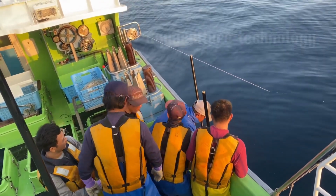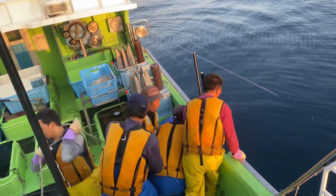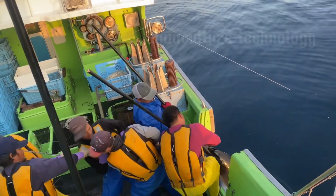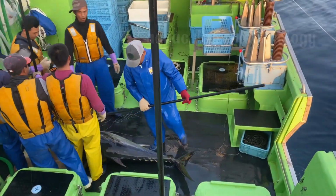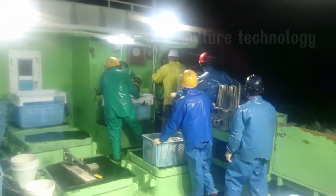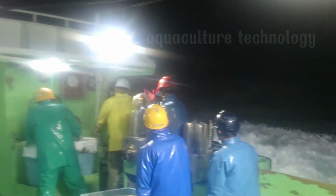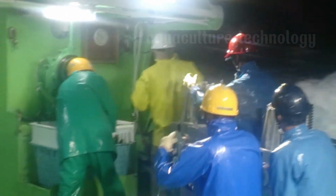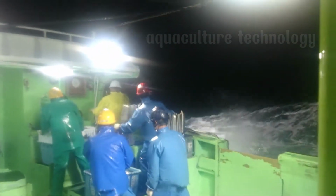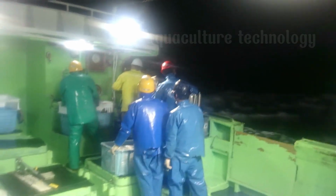Tuna fishing, especially bluefin tuna, is facing many challenges. Declining tuna resources. Bluefin tuna is threatened by overfishing. Japan and other countries are working together to reduce catches to protect this species. Bycatch. Longline fishing carries the risk of catching species such as sea turtles, sharks, and seabirds, which can impact the ecosystem. Mitigation measures such as circle hooks and artificial baits are being implemented.